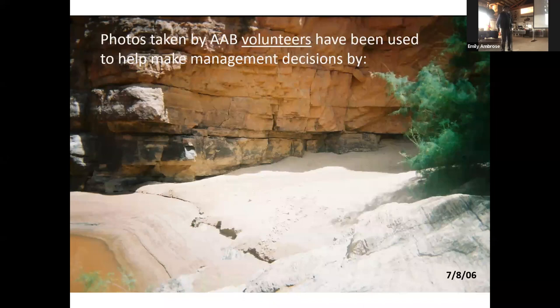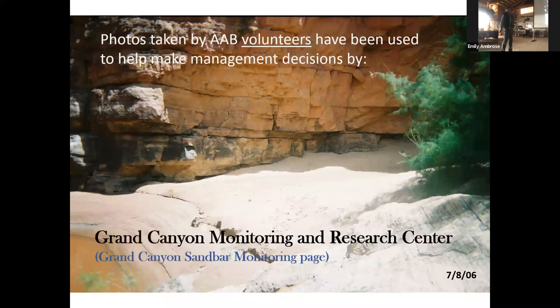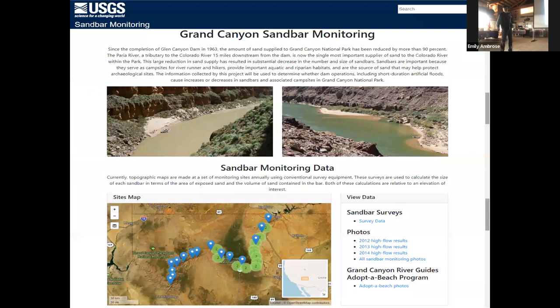The photos that are acquired by the Adopt a Beach volunteers, important word there, have been used to help make management decisions by, among others, the Grand Canyon Monitoring and Research Center. And by the way, they have a wonderful website that contains these photos. And it looks like that. That's the opening page for them.